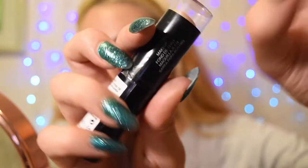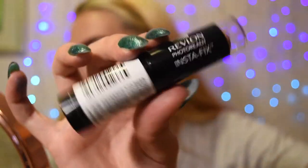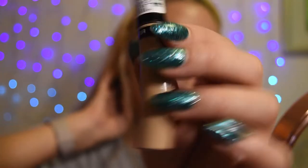So I'm gonna go in with the Revlon Golden Beige in 170 foundation in the stick form. And then I'm going to use the Revlon Colorstay Concealer. This is in the medium.